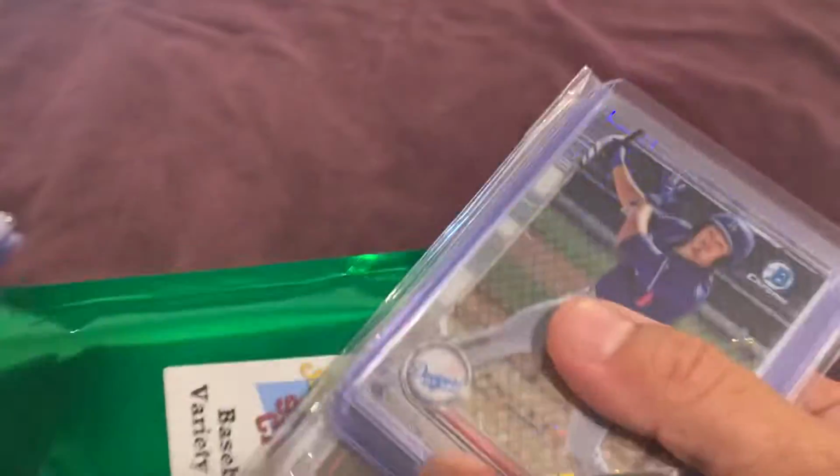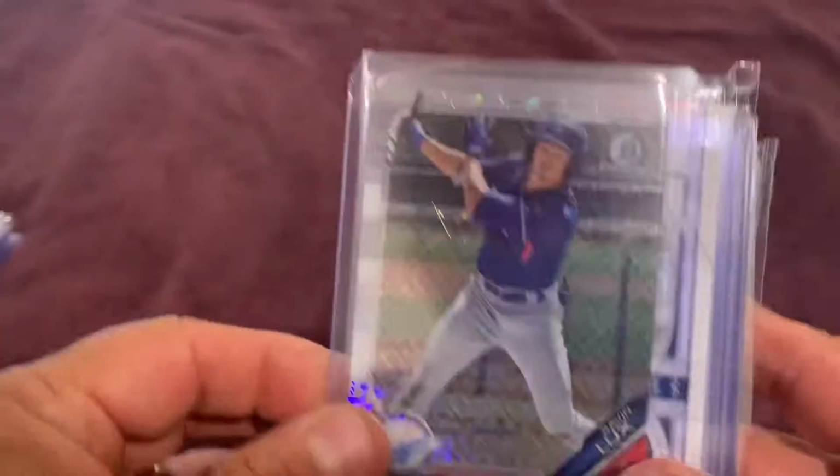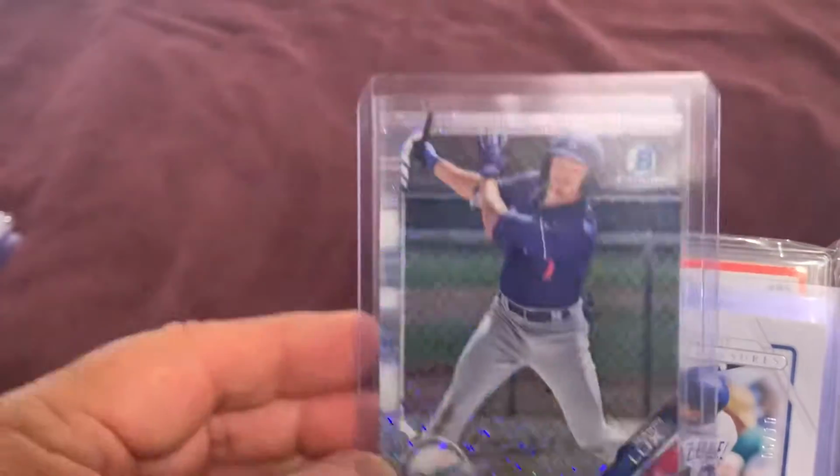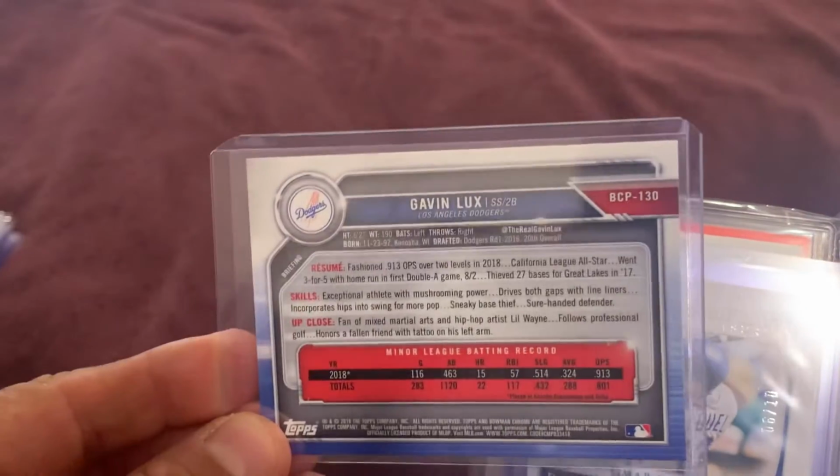Last $100 pack. Yeah, we're going to go over 30 minutes just by a little bit, but this is just too good. There's another PSA card in here. I don't know who it is, and we'll find out. Oh, there's a nice Gavin Lux. Oh, that's a... I forget what that is. You guys will tell me. I'm just so overwhelmed by this.